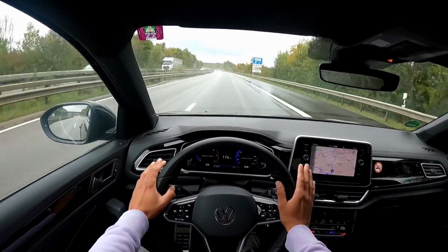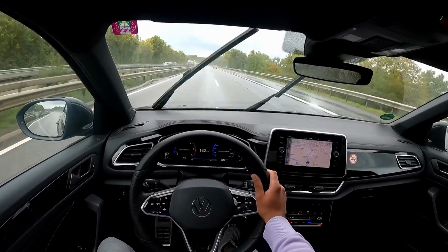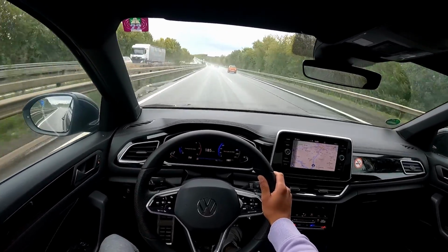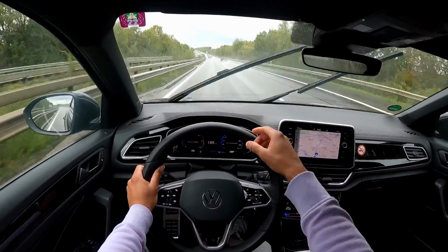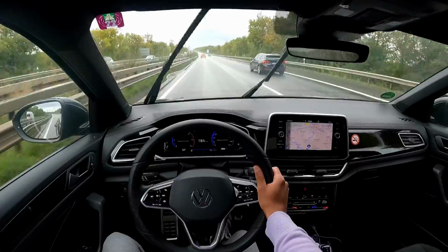So it is raining. I don't prefer to do top speed, but we'll see how far we can go. I don't think we're going to be able to do top speed now anyway. We got cars in front of us, and yeah, the video would stretch way too long for that.